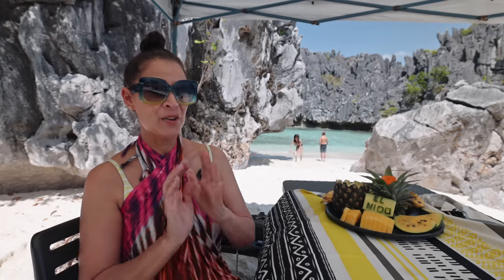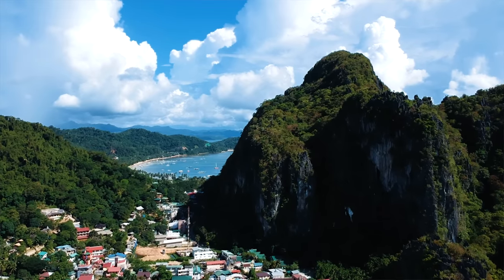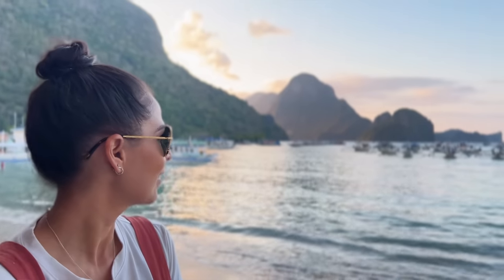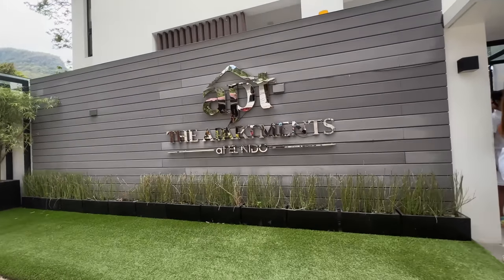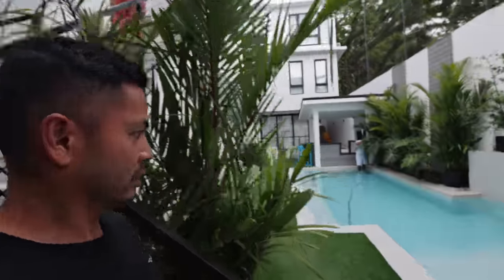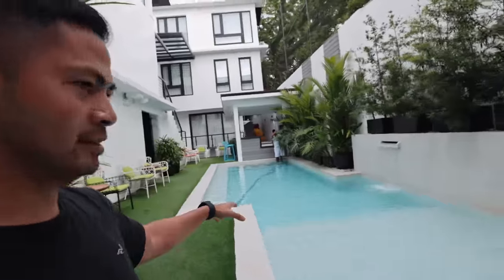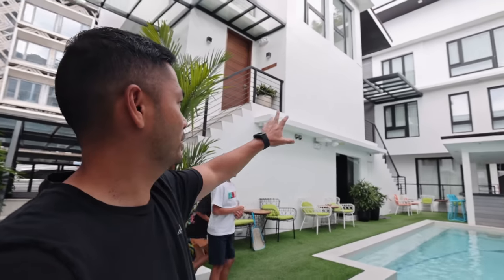Now, for our first few days, we're staying at a really cute Airbnb in El Nido town to soak up the local vibe, mingling with the locals and eating all the local foods. The place is called the Apartments of El Nido. Very modern and sleek. I believe it was built in 2019 and it has about 10 suites. So you have a communal space here. You got the nice little cute pool. But you can actually rent out this whole building if you wanted to.